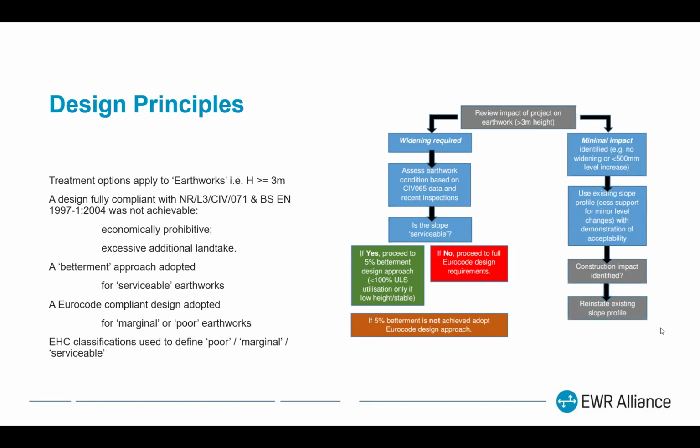For earthworks, on the official definition, if the design was such that a serviceable earthwork, as defined by the standard, was not made worse, then that no worsening approach carried on. Sorry, it didn't. A betterment approach was adopted for that, which meant the fracture state had to get better by 5%. For marginal or poor earthworks, then clearly we needed a bit more intervention on those, and we actually went for EC7 compliant intervention, which meant basically a slope regrade. The classifications, poor, marginal, and serviceable, are those in the earthwork hazard classifications of Network Rail standards. And that's all I'm going to say on that.